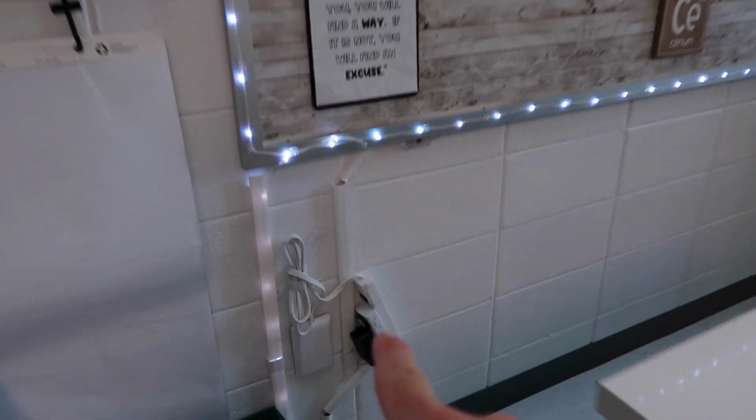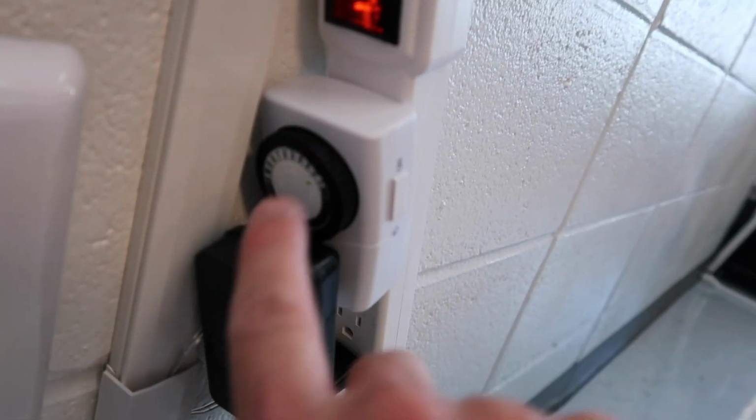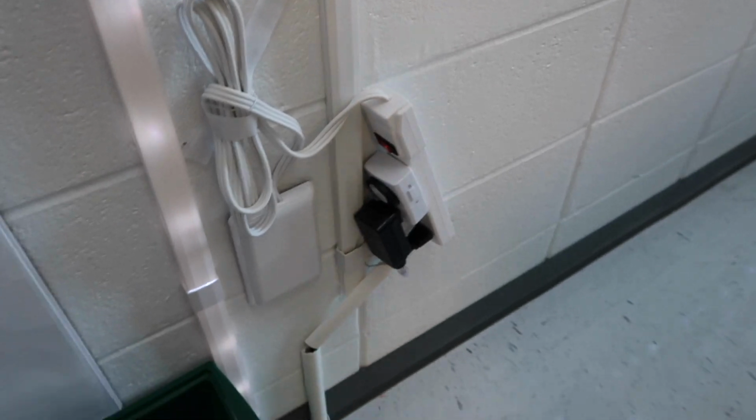So buy you some of these. I want to say I got the 2 packs, and you just set the dial to program it for what you want on and off, and now it's just done.